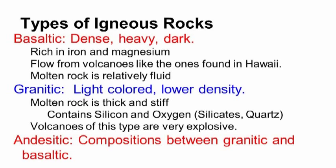Volcanoes, if they do erupt, are going to be the explosive type. You're going to get pretty powerful volcanoes because the magma is stuck. It doesn't come out easily. So just know that if you get these light-colored, lower-density rocks, you're looking at a very explosive volcano. The third type is andesitic. It's going to be a little bit between basaltic and granitic. That's really the difference. It's considered intermediate, in between them.